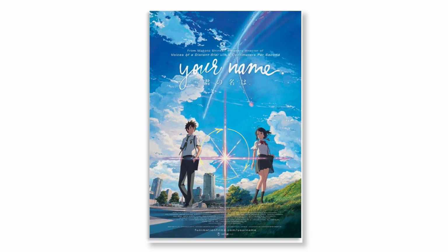The lines converge in the center, highlighting the characters' bonds across space and time, along with the comet at the top center of the page, which is also a significant element in the story. Overall, the poster for Your Name is a masterful example of visual storytelling. It effectively conveys the film's core themes and emotional resonance, while also serving as an intriguing and visually striking marketing tool. However, similar to their American counterparts, not all Japanese film posters are impressive.